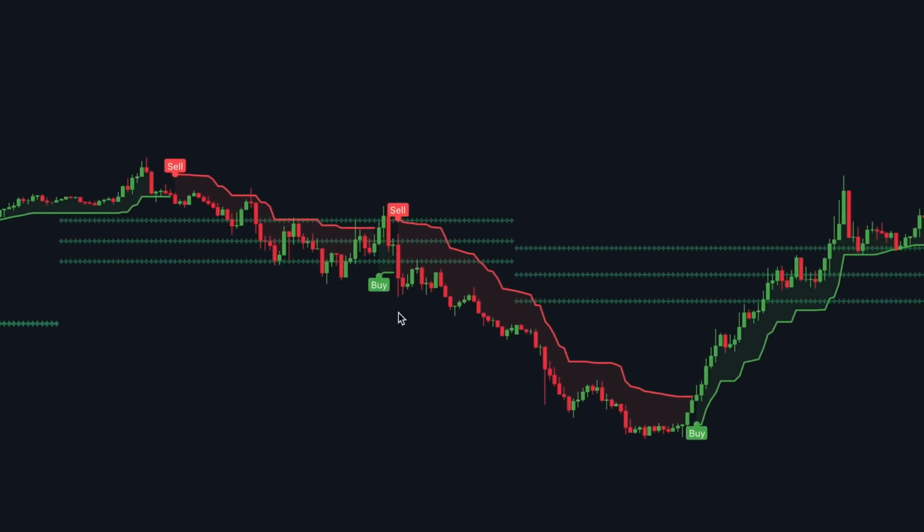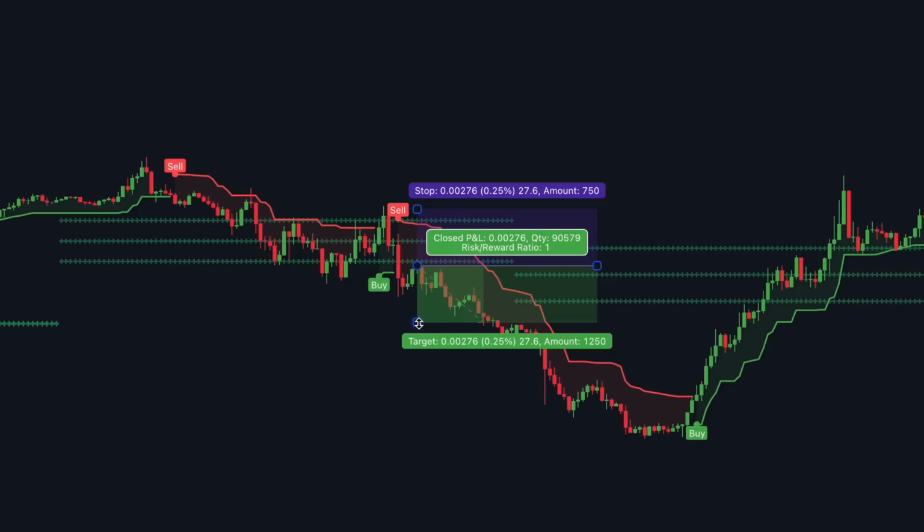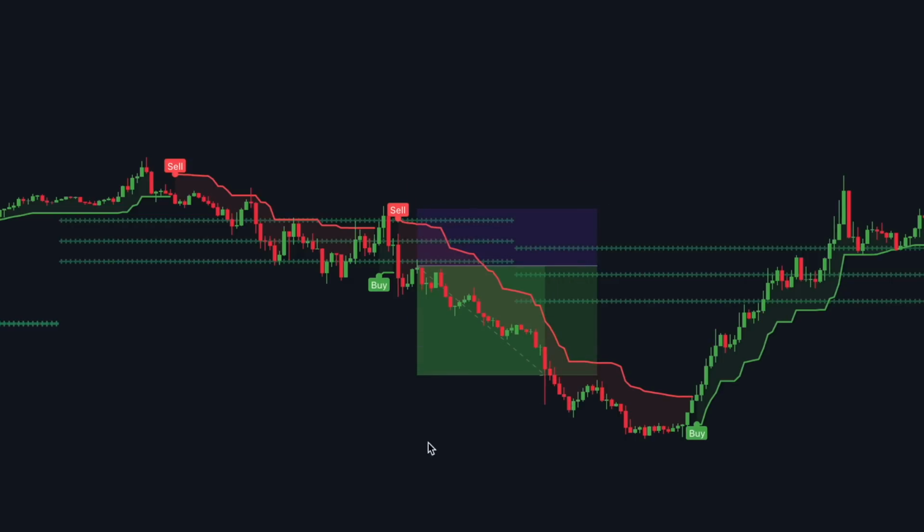Now, let's look at the latest sell signal. Here, the Chandelier Exit Indicator found a sell entry. The price dropped below the key levels and immediately retested them. As a result, we are able to enter the trade with confidence.